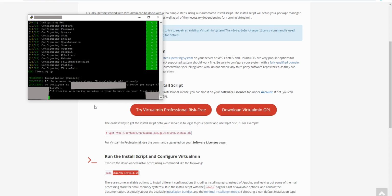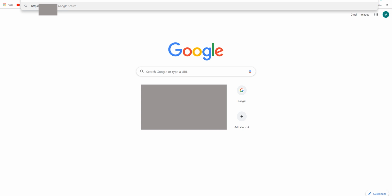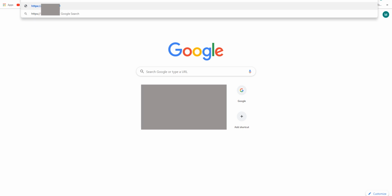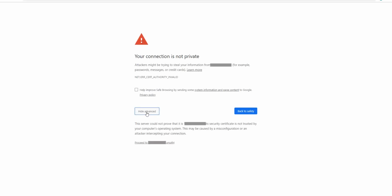Great! Installation is finished. Here's your address for login. Login by following this URL address or use your server IP. Copy your server IP, add https:// and port 10,000. Bypass this warning.